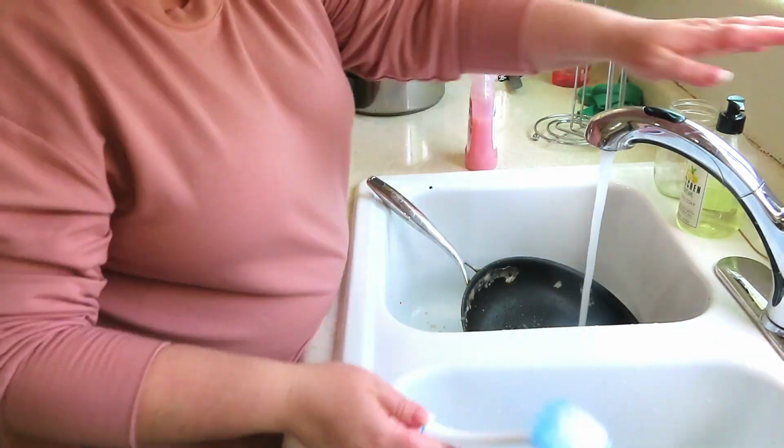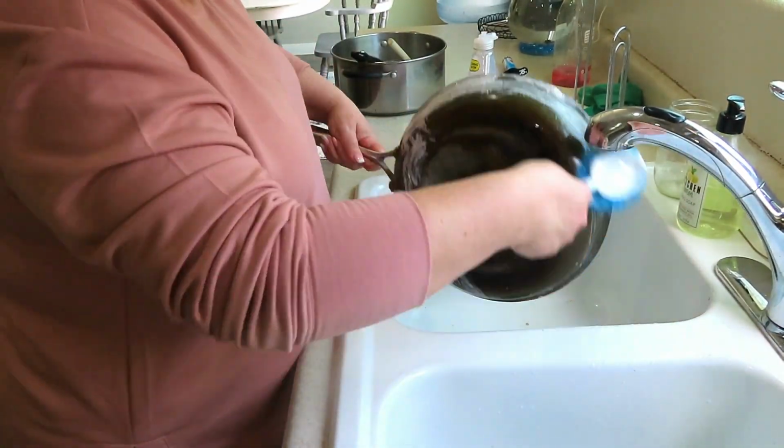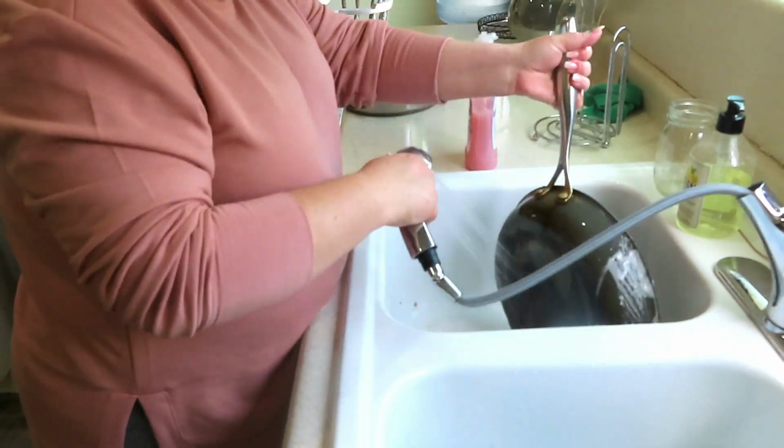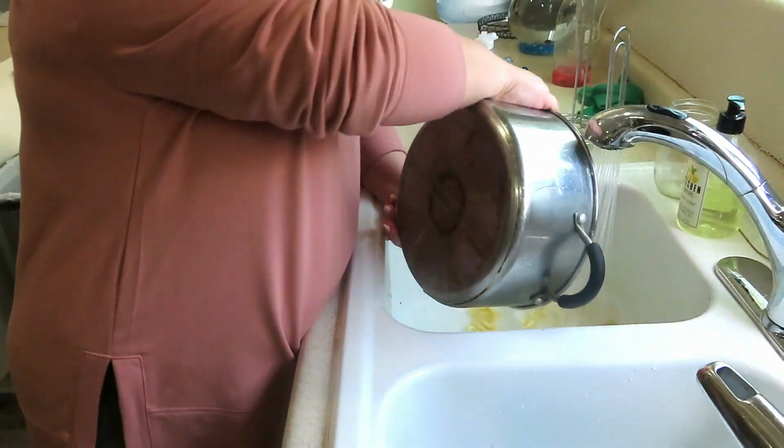I feel like as soon as they get the dishes done, they look over to the stove and realize there are more pots and pans to wash. I feel like this happens to me every single time I do the dishes.